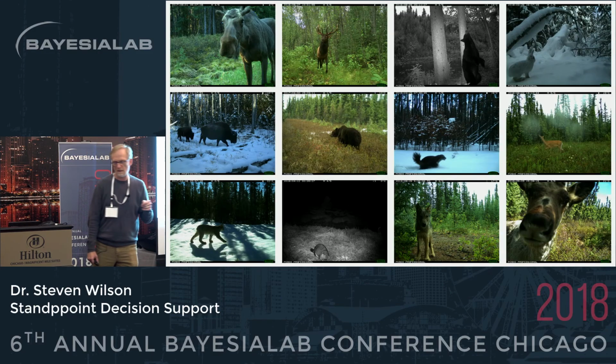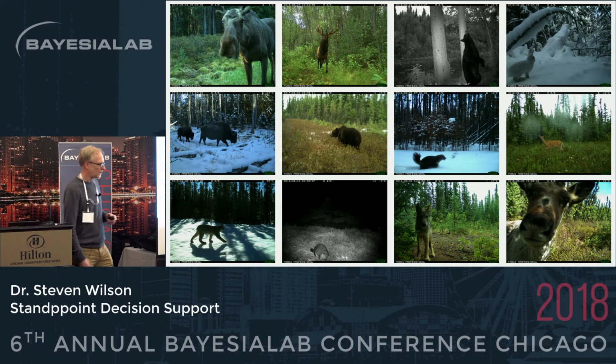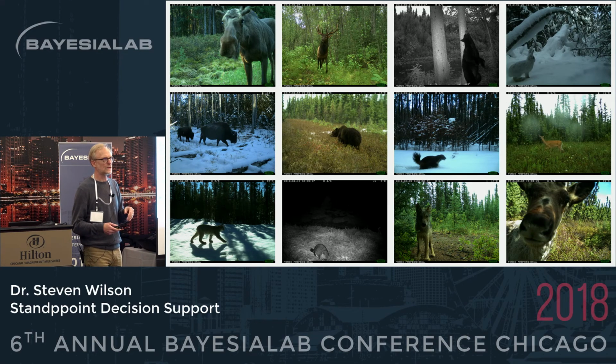And this is the next step for underpaid grad students, because what they have to do is go through all the photos. They have to look at every one of the photos and figure out what animals are on each of them. And there's a complication here because sometimes the animals hang out in front of the camera, so you might get multiple exposures of the same animal. So we need to correct for that, obviously.